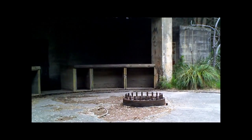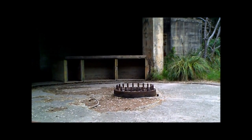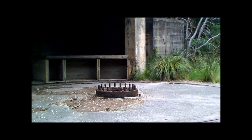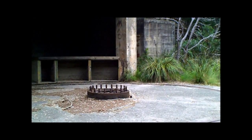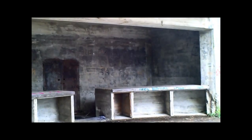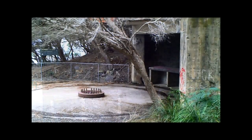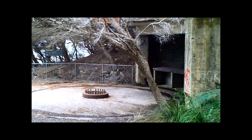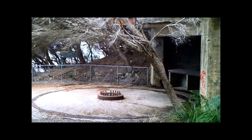Well, this is called the number 2 gun emplacement here at Fort Tomaree, which they operated from 1942 to 1945. This is the number 1 gun emplacement, Fort Tomaree. Tomaree Head National Park, or Tomaree National Park.